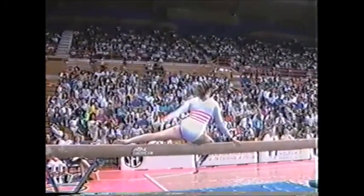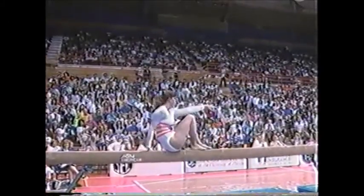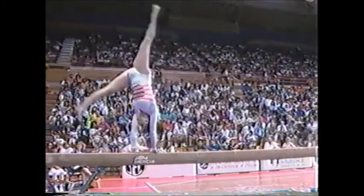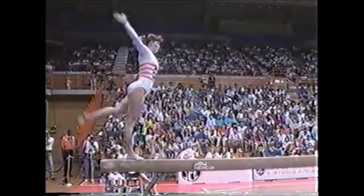Jocelyn has nice clean lines on the beam, and I think what I'm most impressed about is not only the difficulty in this routine, the judges certainly recognize that, but she has a nice flow to all her movements. You don't see her stopping for a very long time to prepare for her skills.